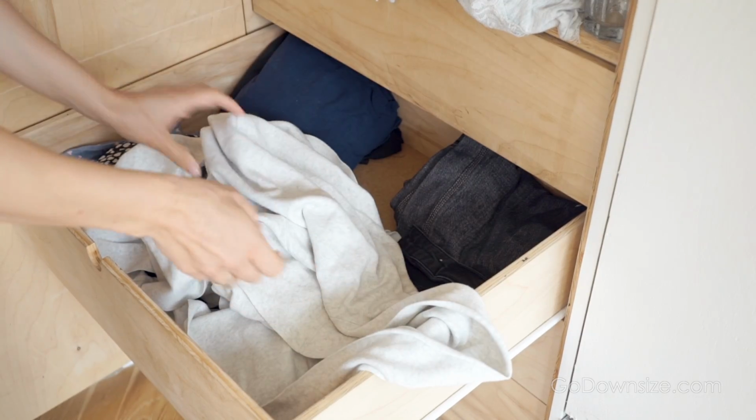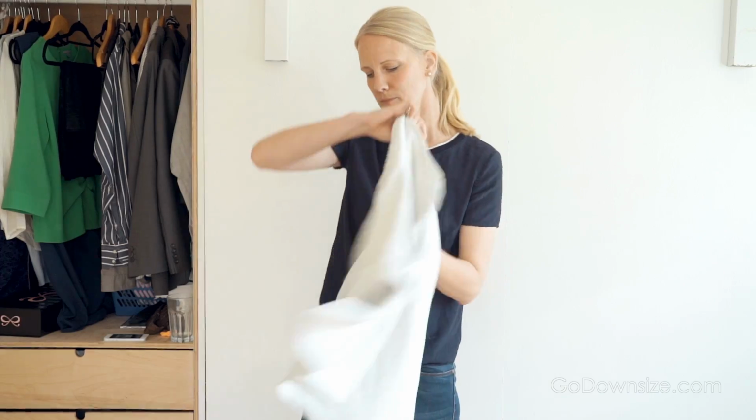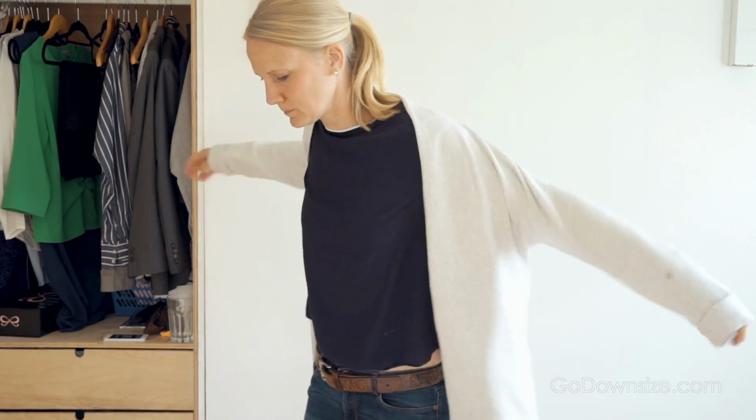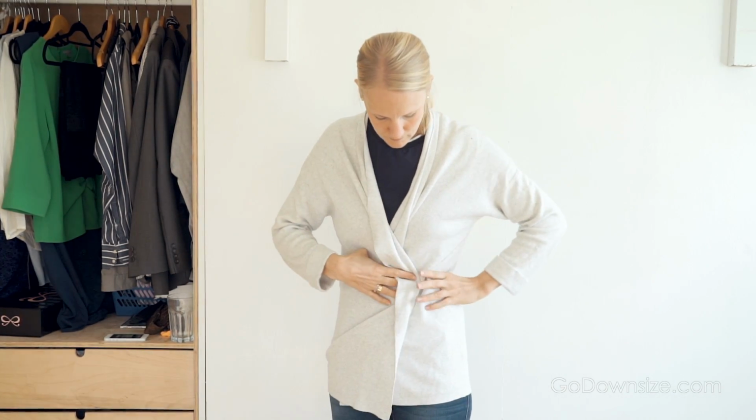This one, a wraparound thing. It's not really my style that much, but it does fit and we're going into fall. So I think I'll just see if I can make it work. It wraps around like this and it's totally okay. I might wear it with a belt or something.